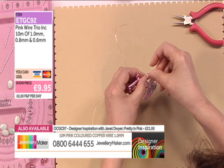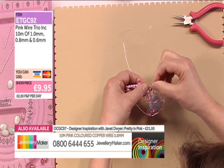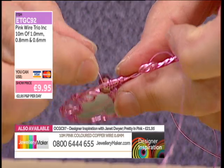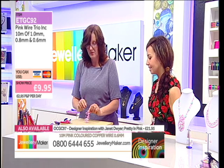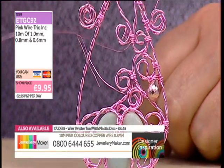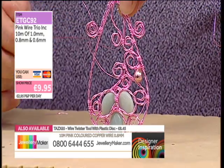I'll just do one more. Okay. If that's okay. Yeah, go on. There you go. Just so it doesn't pop out. So you do that and wrap that as many times as you want down the stone, just to make sure that it's secure. Then you can snip that off and tuck in the pieces that you've got. So there is your one stone. Fab. Sitting in place there. And then you'll just repeat that and drop them in wherever you want to.